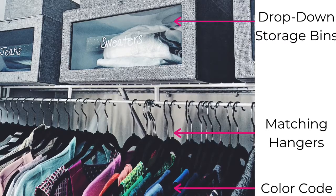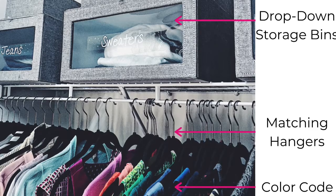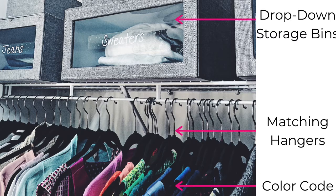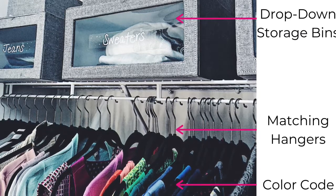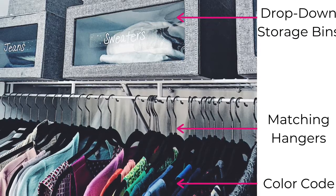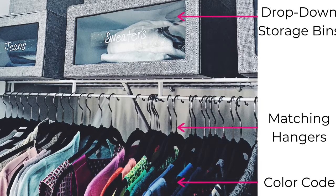You can see here that we've got the drop down storage bins. It just gives a little bit more warmth element to the closet as well. And I love the drop down storage bins because they're clear. You can see what's in there, and they have a nice little magnetic clasp, so it keeps everything neatly contained. It's easy to access in there as well.